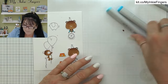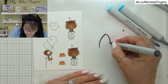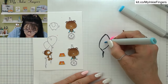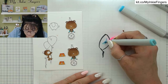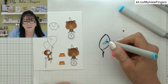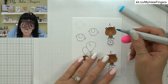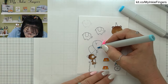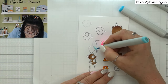When you've got your balloon, just a tip for you guys, you can go in and start by creating something like this, right? And then you've got your little shiny part, if you will. But I'm going to go in with white afterwards. So these ones here, I'm going to do a little darker down at the bottom.